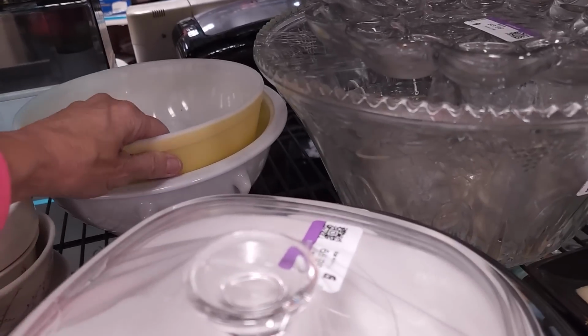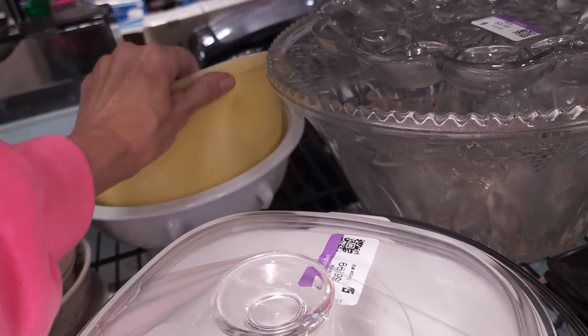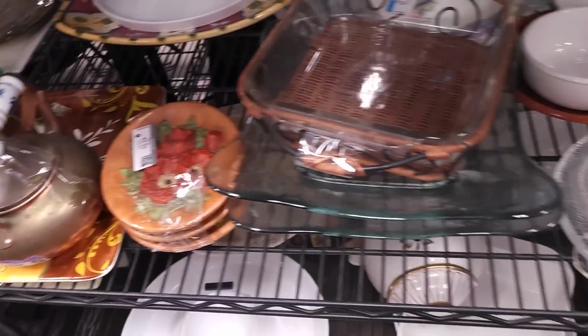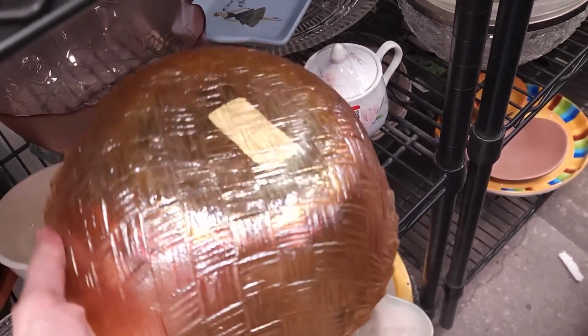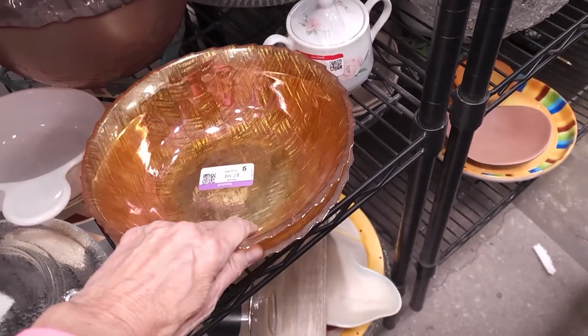That looks like a very dishwasher-worn little Pyrex yellow bowl. It is $4.99. That's unfortunate. Don't put your Pyrex in the dishwasher, because that's what happens. These are carnival glass, but they're newer carnival glass. They got like a shine to them. It's not the type that I pick up.